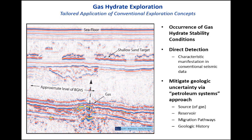So that's what we call direct detection. That's when you see the hydrate directly because of how it has changed the physical properties of the sediment that it's in. This will be a risky proposition, as all geologic exploration is, and you can mitigate the risks or the uncertainties by also looking to see that you have a supply of gas, there's evidence up here, and you have migration pathways that connect the supply of gas to the reservoirs that you're looking at.